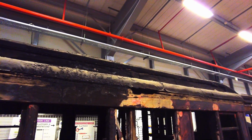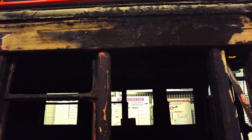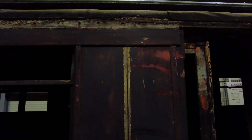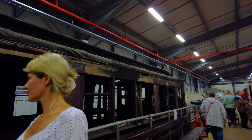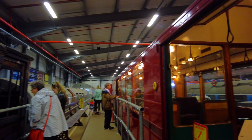The 1904 Metropolitan trailer coach. Looks as though it's been on fire at some point. Yes, I've just read this is a 1904 coach, withdrawn from service in 1985, then used as an office in Shrewsbury-Ness, where eventually it was acquired by the museum in Woolwich. While it was in the museum, it was set on fire by some vandals. But it's the only surviving example from 1904.